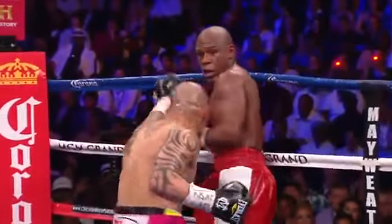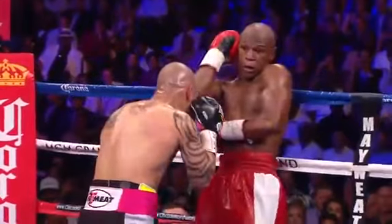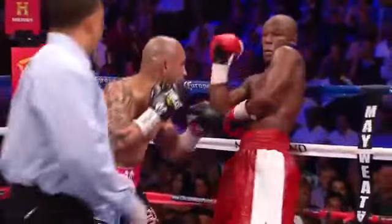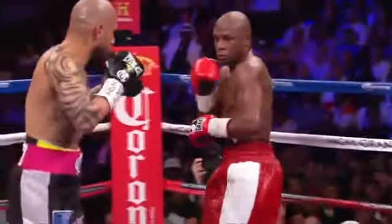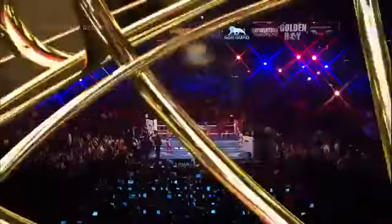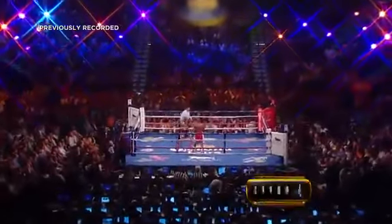Here's Mayweather mixing it up with Cotto. Talked about the good defense. Look at the elbow up, blocks that one, blocks it with the shoulder. Cotto does get one through. He's landed 26 of 138 punches. About that 20% mark that Mayweather has been at for his career.